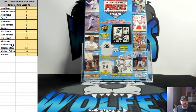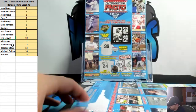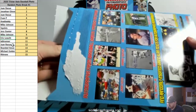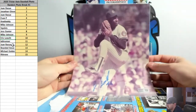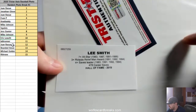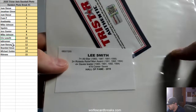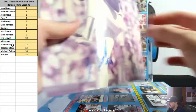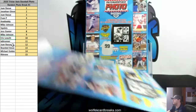Up next, Eric L. Another old one. Who is this? Lee Smith. He just got into the Hall of Fame. 7-time All-Star, 3-time Rolaids Relief Man Award, 4-time saves leader, 478 career saves, Hall of Fame in 2019. That'll go to Eric L. Lee Smith.